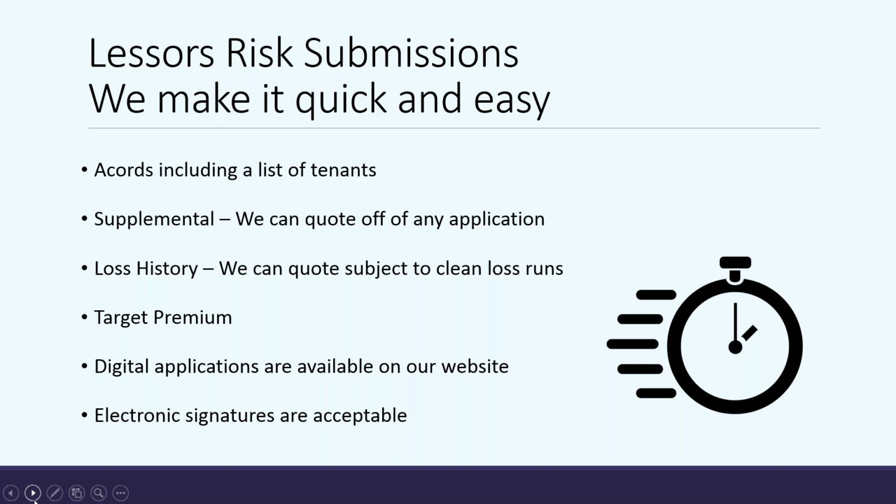I do need some sort of a lessor's risk supplemental. If you already have one completed, I can generally work off of that. We're really good at being able to work off of other carriers' and other people's supplementals, as long as it provides us with enough information in order for us to quote. Otherwise, we have a supplemental, which we'll be sending out to everybody after the webinar. So you guys can have a copy of that, and you can just save it on your desktop, and you'll have it ready to go.